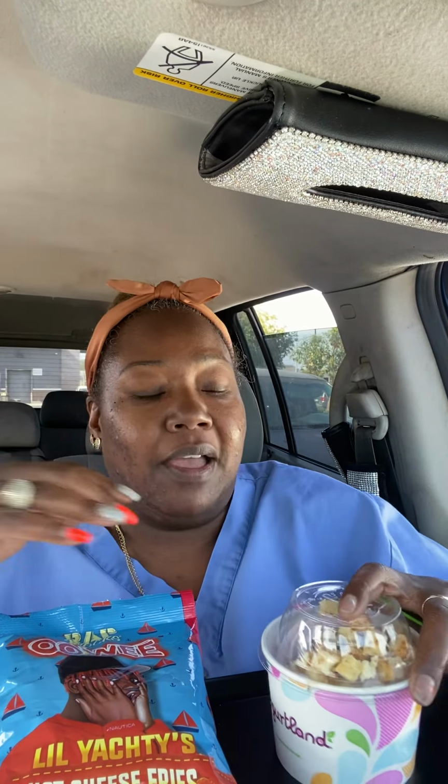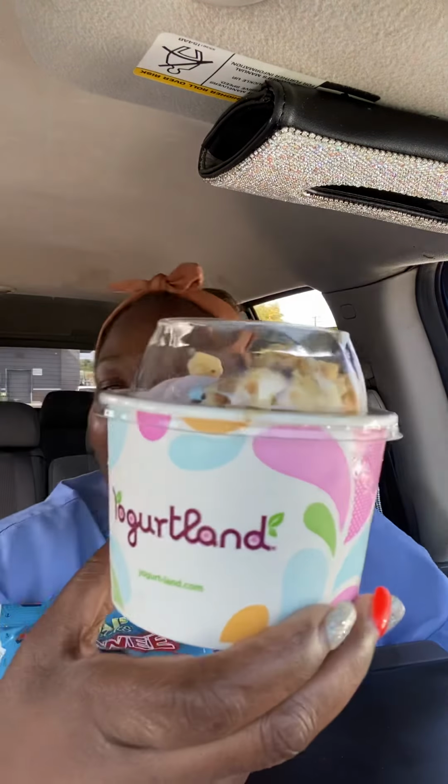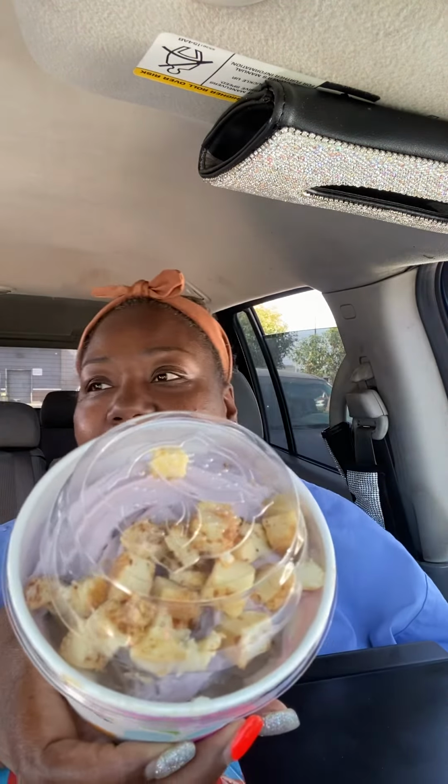Yeah, we gonna see. And first time having Yogurtland, y'all. We are about to see what it is. And so this is what it looked like. So this is different flavor cheesecakes up in here and cheesecake bites on the top.